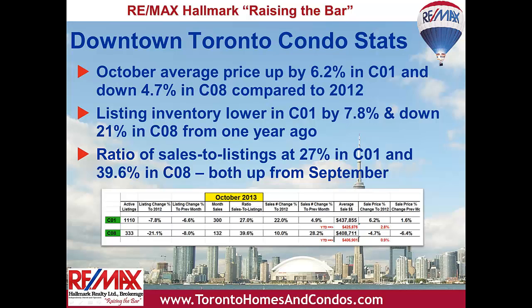We also saw the ratio of sales to listings in CO1 increase to 27%, the highest we've seen it since April, while CO8 east of Yonge increased by 10% to 39.6. That's on the cusp of being a busy seller's market. The fact that condo sales are up compared to last year and the listing inventory is down are all good signs that the condo market is running smoothly, almost perfectly some might say, with few multiple offers, lots of choice for buyers, and modest year-over-year price increases.